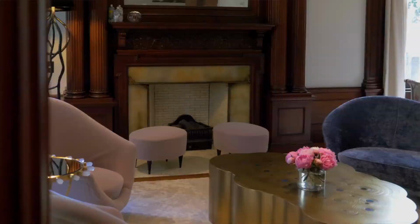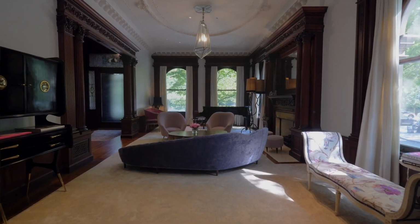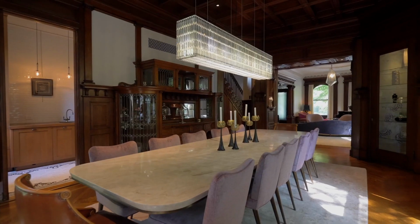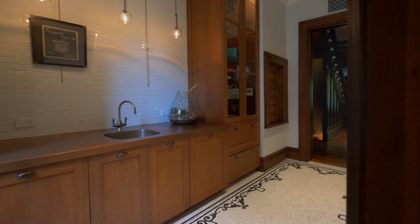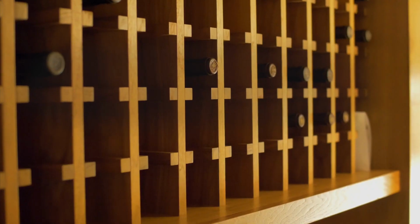The living room is exquisite. You have tons of mahogany carved wood detail, a view of Prospect Park, and south-facing windows that let in light all day long. One of the most amazing details is a 600 bottle wine cellar.